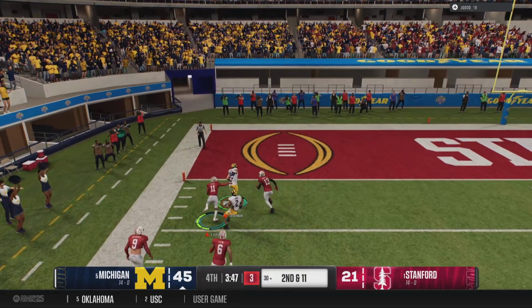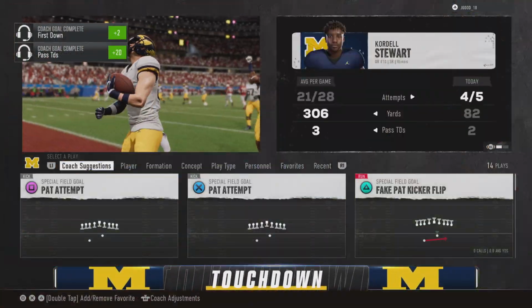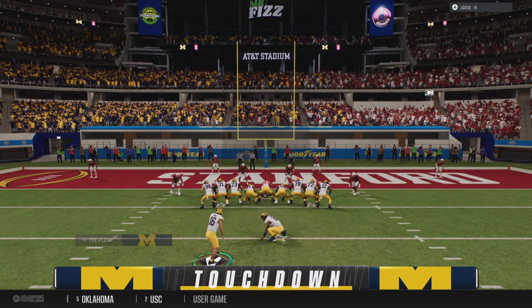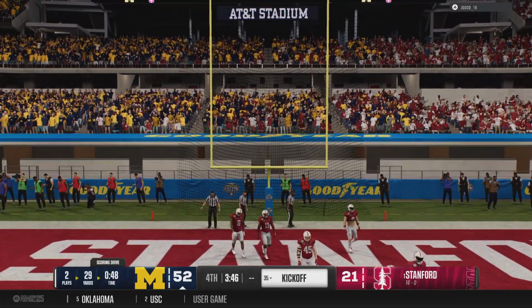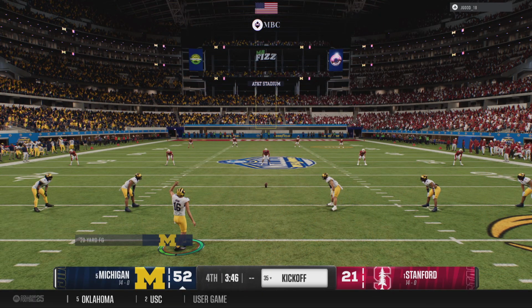And he pulls in the catch. Touchdown, Michigan. Stretching the lead. This one is getting ugly. Chris, you talk about having a day. This offense just goes out. They're not even looking at the scoreboard. They're just going out, executing the play call, and continuing to put points on the board.